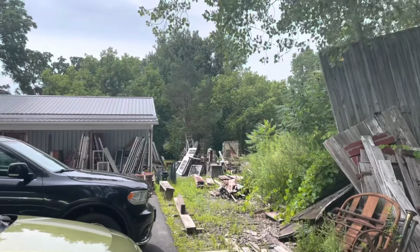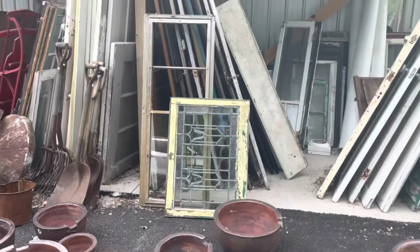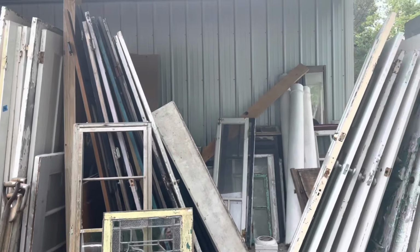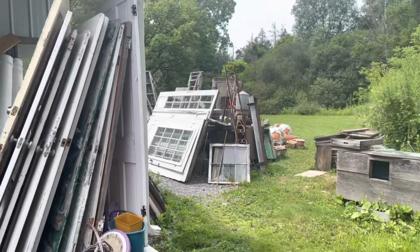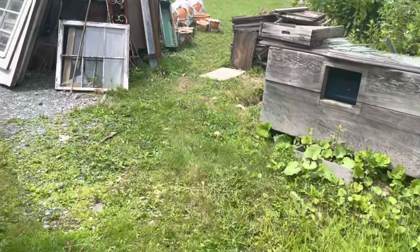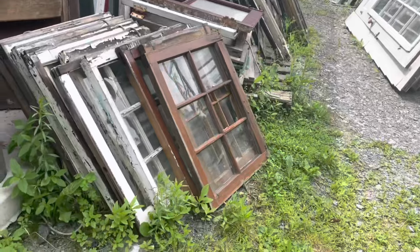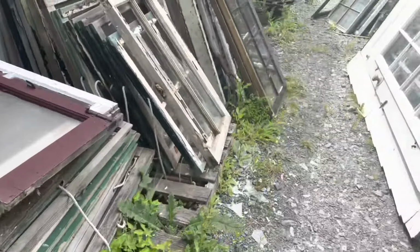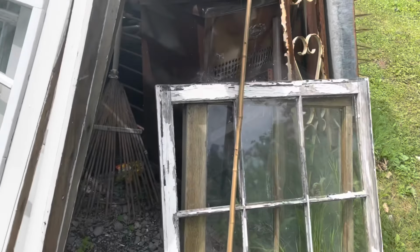I think there's some good stuff down there. Like, look at these windows. Doors. What's that, a chicken coop? Look at these beautiful windows. I need one. Here's the one with the glass broken.